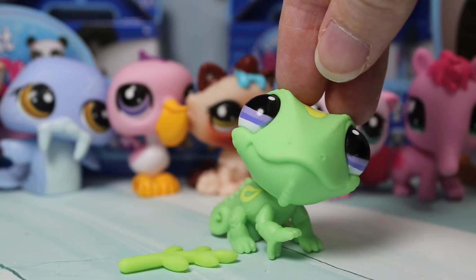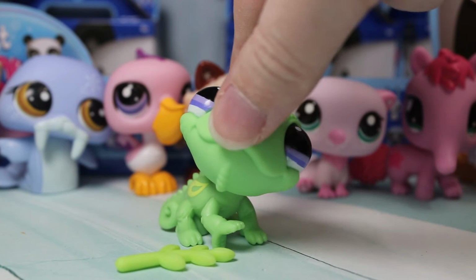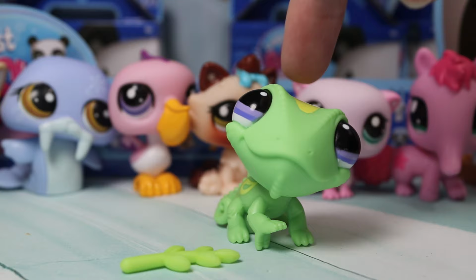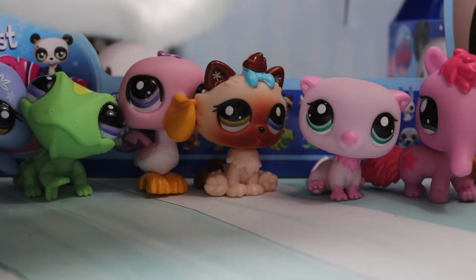I think I'm gonna... Nope, it's still dancing. It just loves him. Okay. So, I'm gonna put him above the pelican, I think. No, I'm gonna put him behind the pelican. And here is our next pet.